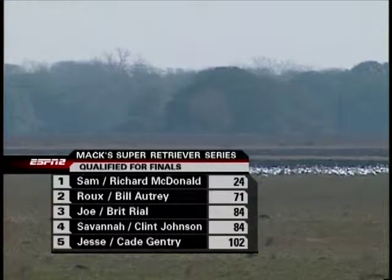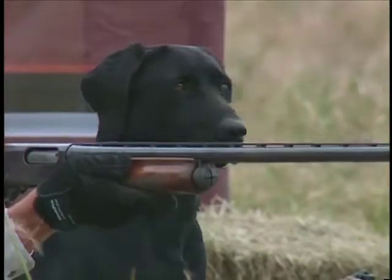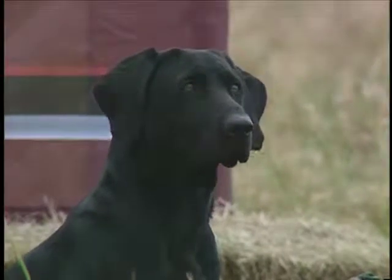Our final field of 5 is set, led by Sam, handled by Richard McDonald. The man on the bubble was Cade Gentry. He and Jesse make it in.